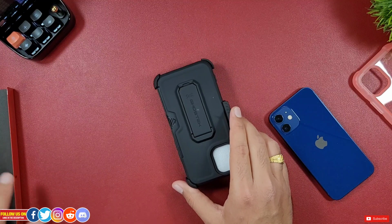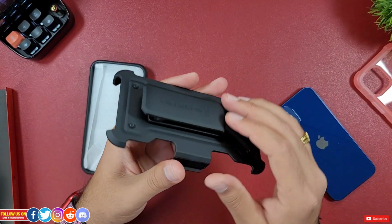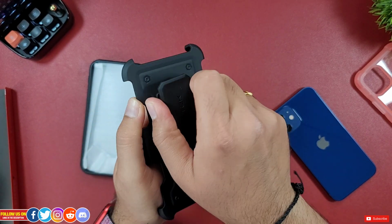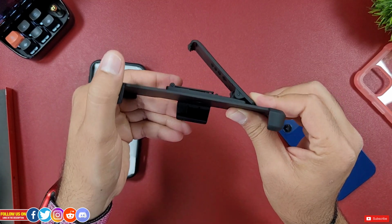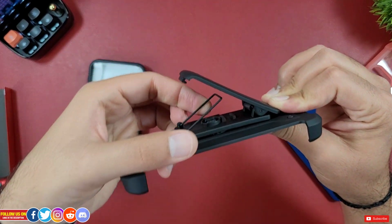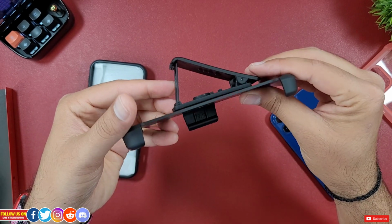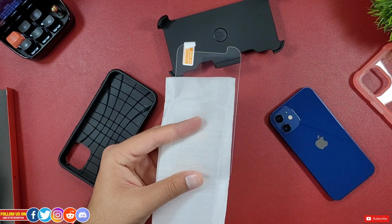Inside the box there is a swivel belt clip holster, which is quite industrial and made of heavy duty polycarbonate and thermoplastics. The swivel mechanism is quite robust and seems like it won't get flimsy over time. The clip can open wide enough to accommodate any sort of clothing. There is a swing out support that would make this holster a kickstand, which is ingenious, and you can set it up at multiple angles. There is a tempered glass screen protector with curved edges.